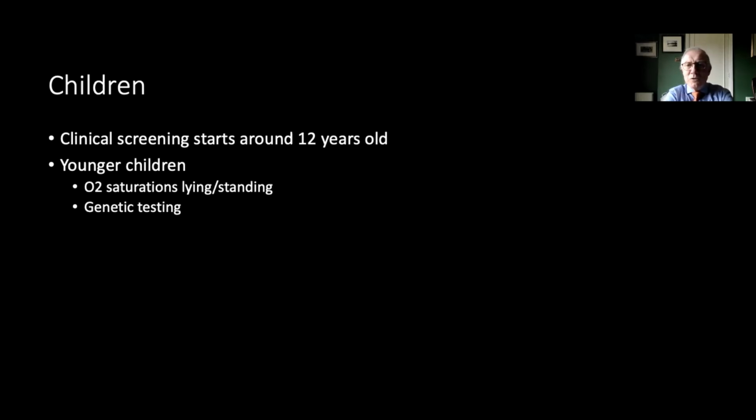There are some things we can do in younger children. If we're very worried about the possibility of a pulmonary AVM, we can check the oxygen saturation in different positions to see if it changes, but we don't use that an awful lot, and it's not a very sensitive test. What we frequently do with young children in families where we know HHT exists is genetic testing, which will at least allow you to determine whether any given child has HHT or does not.